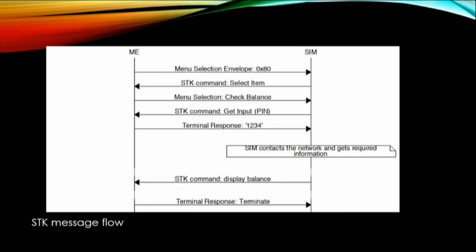The phone says, here, this is what they selected. The SIM card then asks for the user's PIN. The user provides a PIN. The SIM card will then go off and connect to the network and make the payment go through. In this case, it's just hand wavy, but usually this is done through some form of encrypted SMS. And then the SIM card will display the balance to the user, and the user will terminate the session.